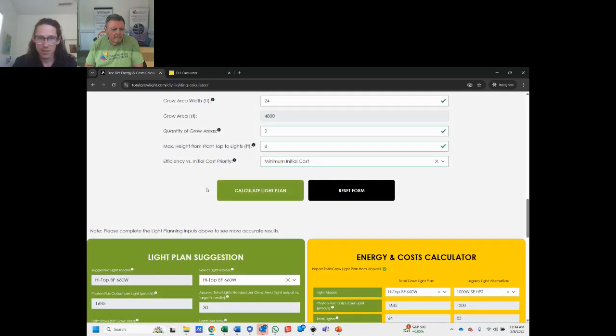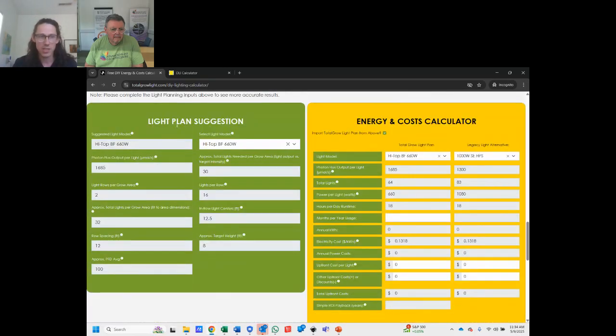So now we get to the actual light plan suggestions. This is based on our own products, but you can look at the numbers to get broader applications. If somebody ever needs a calculator like this that's more agnostic or based on different options, let us know. We can always refine this whole tool.